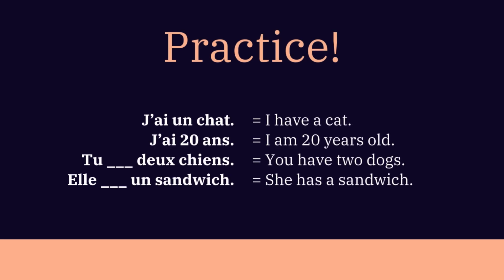A couple of examples here for you. J'ai un chat, j'ai 20 ans, and give it a go with those last 2 sentences. Your answers should be tu as 2 chiens and elle a un sandwich.